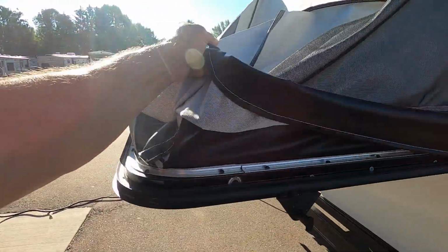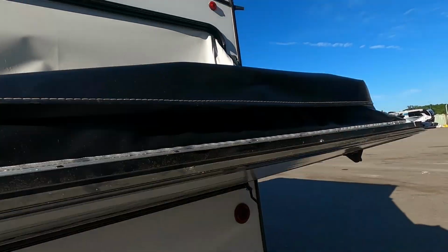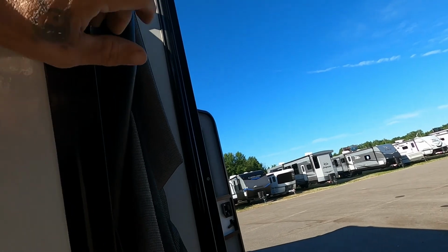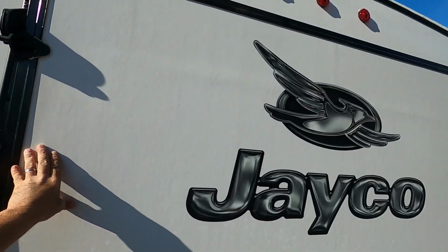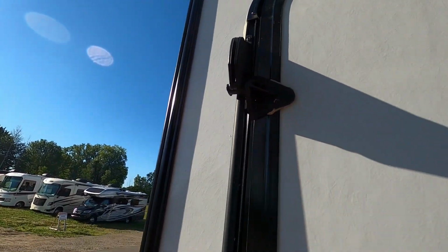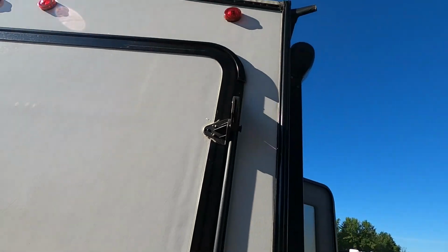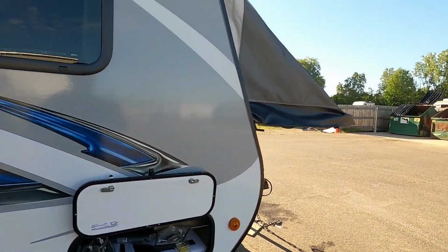Head outside. Tuck these in. See if I can do this one-handed. And lift this up. The biggest thing is we're going to make sure all the canvas is tucked in. The other side. Tuck. And lock. Repeat the process on the other end. Got our unit closed up.